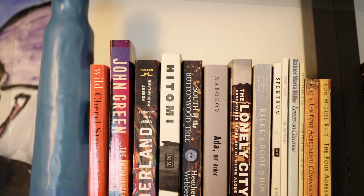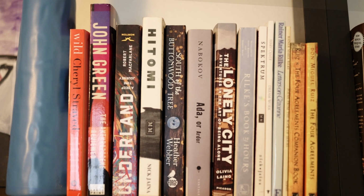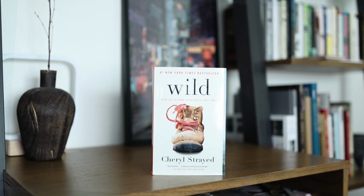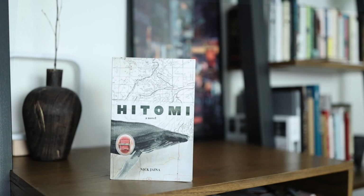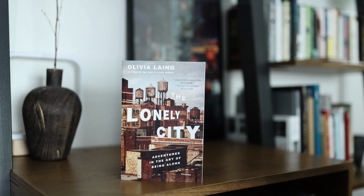Now to this section, I mixed with non-fiction, essays, collections, or just some books that don't fall into any particular genres. We have Wild by Cheryl Strayed, The Anthropocene Reviewed by John Green. I think this is the only John Green book I have. And we have Underland by Robert Macfarlane, Hidami by Nick Jana. Next to South of the Buttonwood Tree by Heather Weber. I haven't read this one. Lonely City by Olivia Laing.